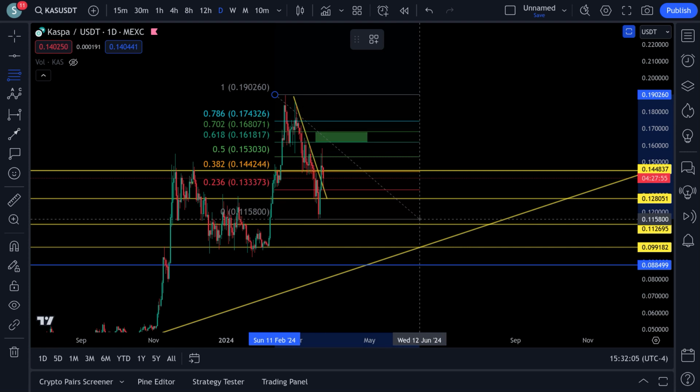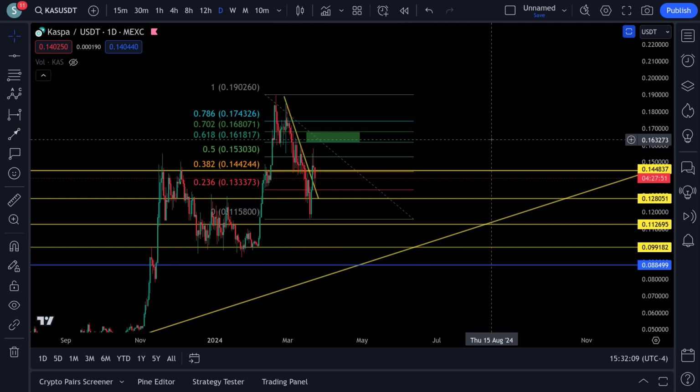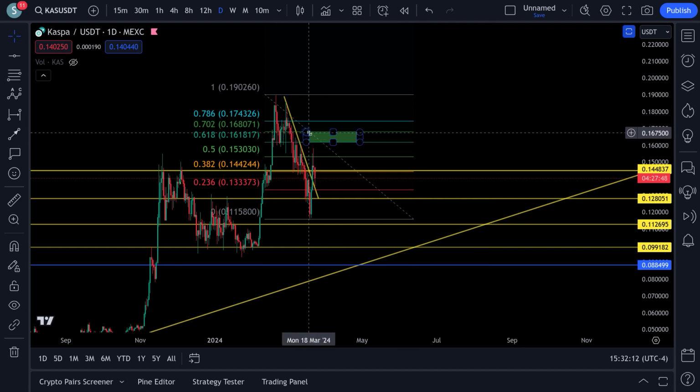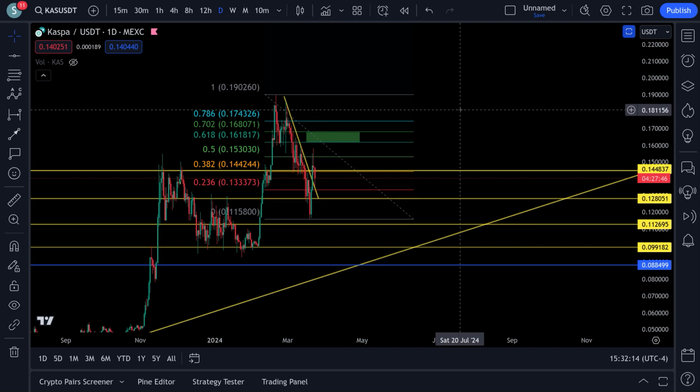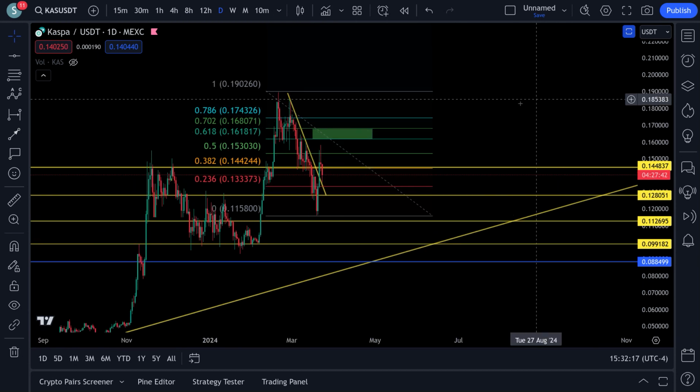And we have to break through. We have to have a close. I would call it 17 cents. 16.8, 16.88. You zoom in on your chart, and you can get it absolutely perfect. But I would say a daily close above 17, and we're good. But watch these price levels.